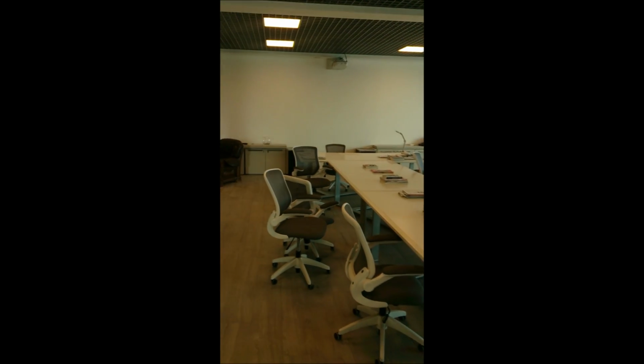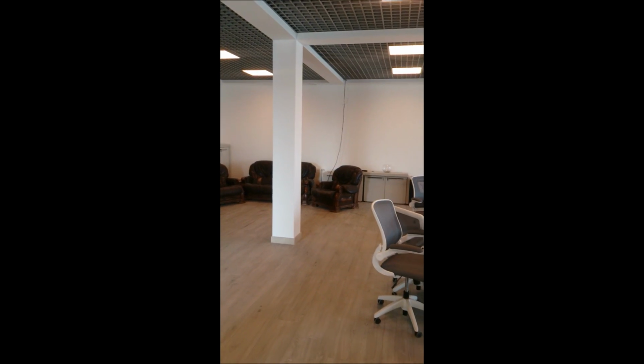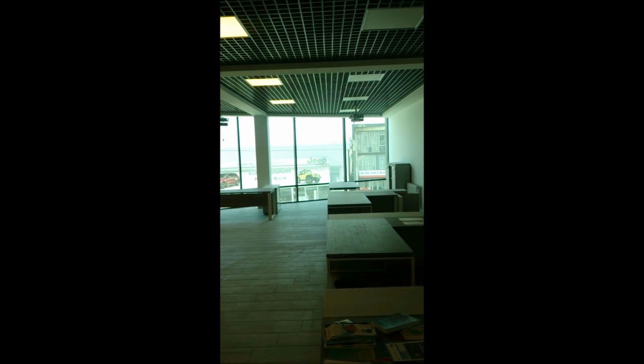We almost finished all works here in our office. So this is the second floor where the Viessmann Academy will be located. So I think we have enough area and territory to do any kind of training center.